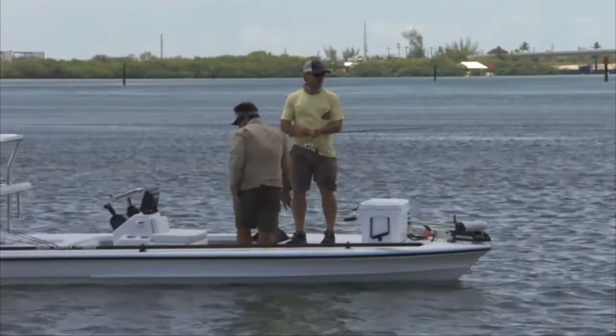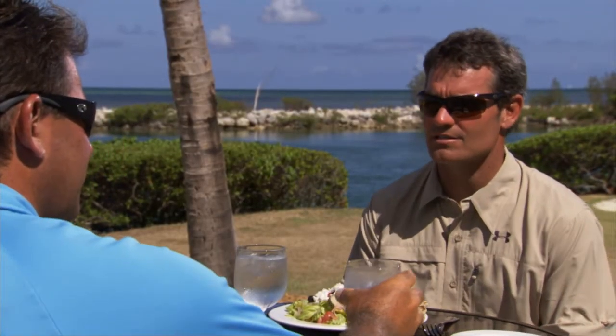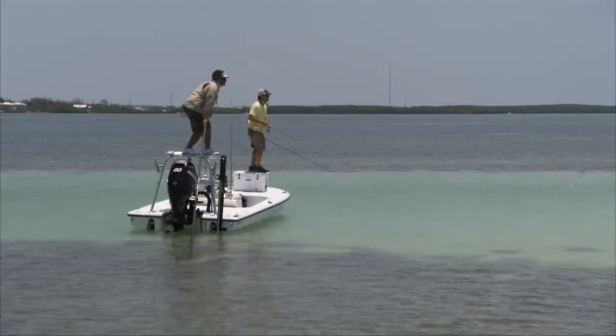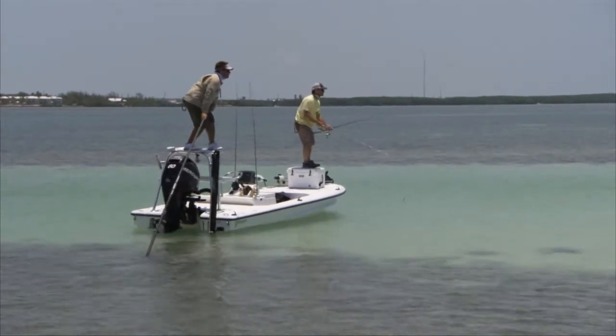I ended up landing that fish, and I was proud of that because, hey man, catching any fish in downtown Islamorada is a good day, because some days they can be so spooky that, you know, even the best anglers are getting blanked. God, they're coming right to you. Right on that white sand.